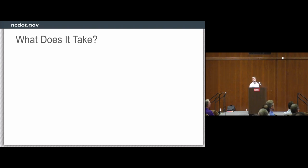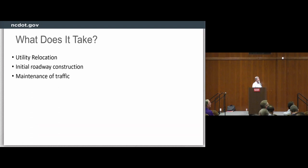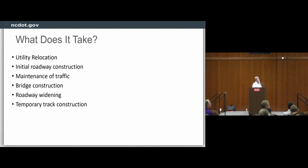So what does it take to construct a grade separation intersection with multiple roads and railroads involved? This type of project requires multiple phases, construction operations, as well as extensive coordination. The phases we've dealt with to date are utility relocation, initial roadway construction, maintenance of traffic, bridge construction, roadway widening, and temporary track construction, all involving stakeholder coordination.